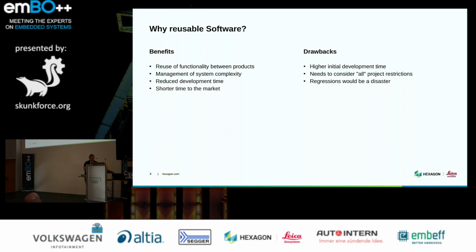At first, the benefit of reusable firmware is that we can reuse functionality. I mean, that's in the name. And also we can manage system complexity. If you write code which has some kind of domain knowledge, you don't need to acquire this knowledge again, because you don't need to write it again. The other point, more or less the main point, is that it reduces development time dramatically if you can reuse your software. Everything you don't need to write again for each generation will speed up your time to market. And this is what nearly every company is more or less about. It is important that we fit our time to market. If your product releases too late, you're screwed.